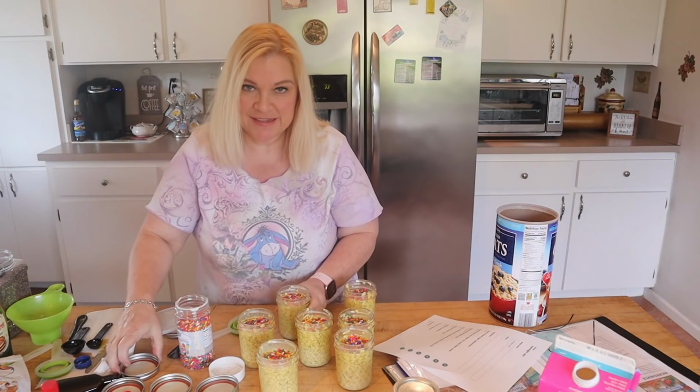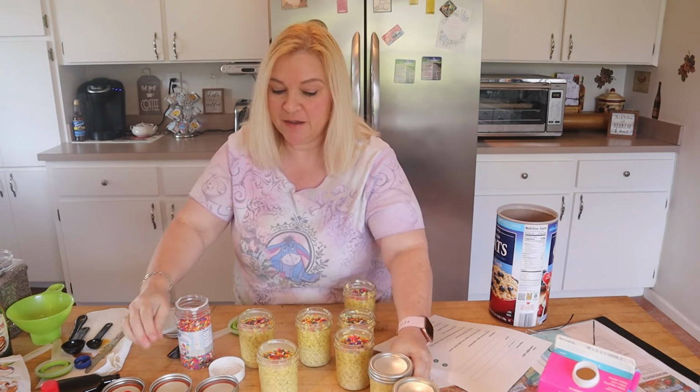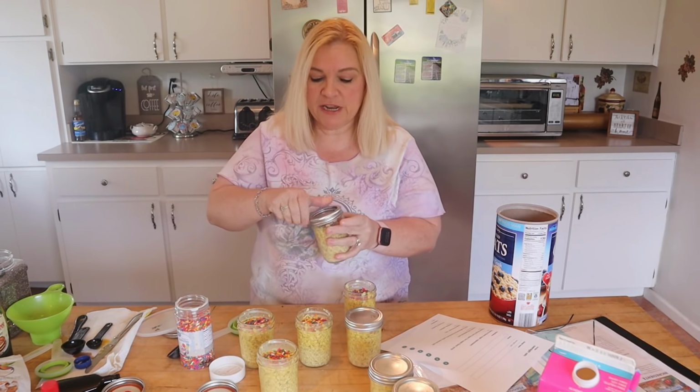Okay, so that is it for the breakfast. So I'm going to put the tops on all these, get these in the fridge, and then I'm going to move on to my couple dinner kits that I have and snacks. And then after that, I will be portioning out the lunches.